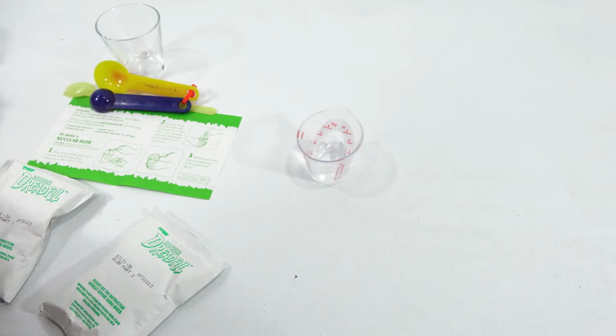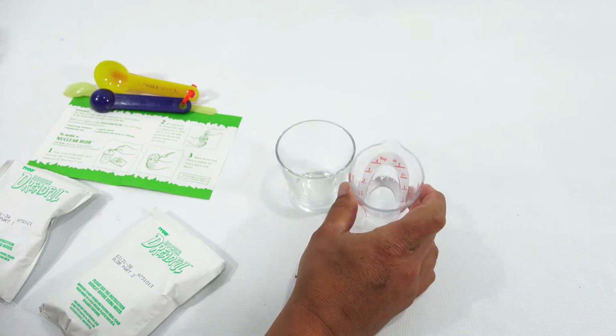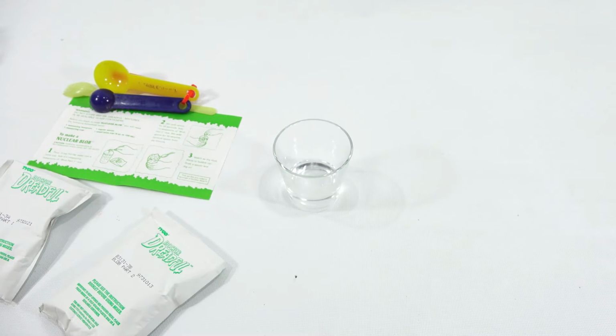Right there. So that will go in here. Let's see, pour 1/8 of hot water into a juice cup. Okay, so this might blob over, so I'm gonna get a little tray to catch it.